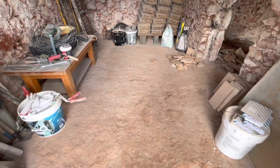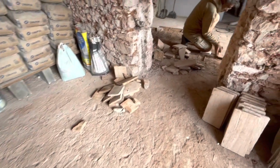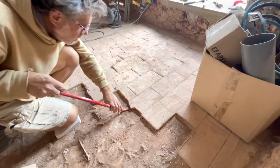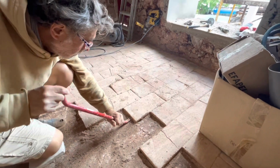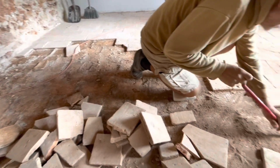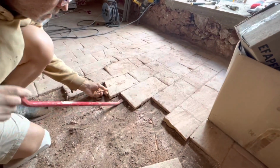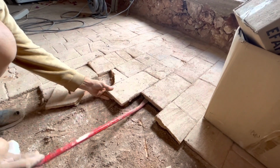As you can see, we have taken off many of these old Santa Catarina tiles on the floor, and now entering the kitchen room, the future kitchen room, George is taking off the remaining really old rustic floor tiles. I think most of them are broken, as you can see here, because this room was used very much in comparison to the other room. But here, some of them are still complete, like this one. Hopefully we can rescue those two.